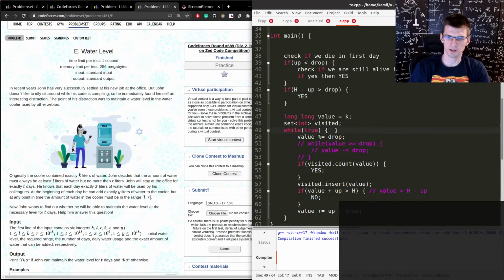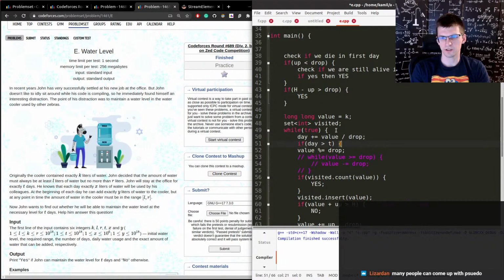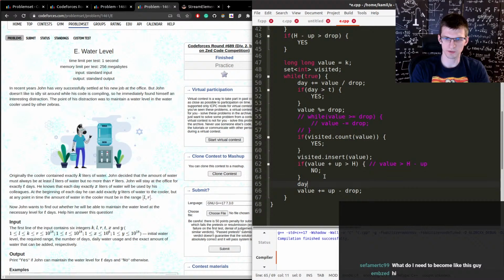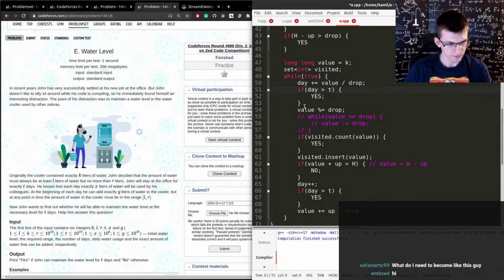But as we do this, obviously we need to update the days. Like current day plus equal value divided by drop. Yep, and day greater than t, yes, because you survived t days. And also here day plus plus, and maybe also with this. Yes, because this means one move, and here we have a lot of moves skipped. I think that's it.